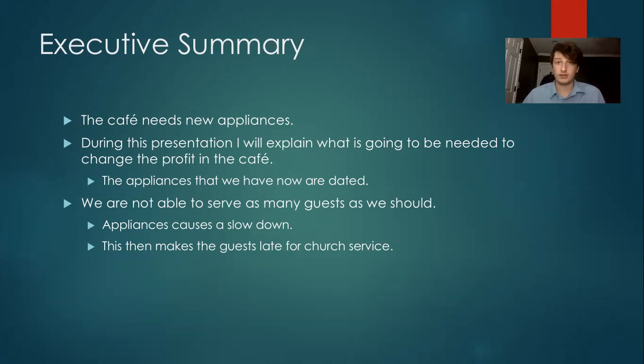I'm also going to discuss what we need to do to be able to serve as many guests as we should, because we do have a large cafe. There's plenty of room in there for guests and for us to serve a proper amount of food. It's just that these appliances are causing a large slowdown on this entire process. With this in mind, it ends up causing our guests to become late, and it causes a delay in them being able to get to service in time.